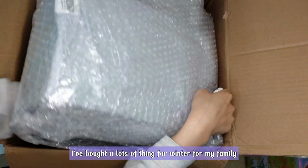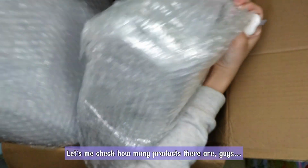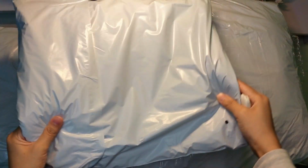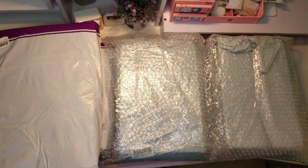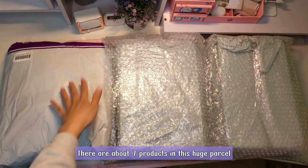I've bought a lot of things for winter for my family. The carrier's packaging is very careful and professional. Let me check how many products there are, guys. There are about 7 products in this huge parcel.